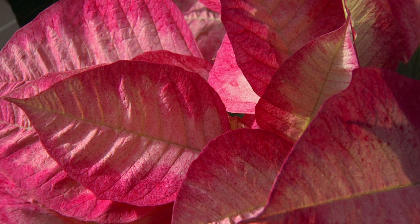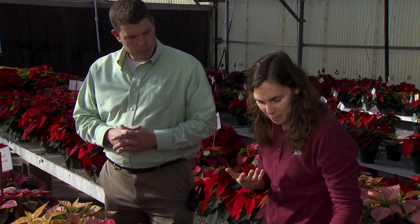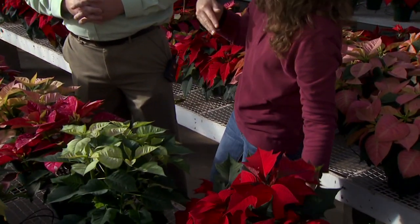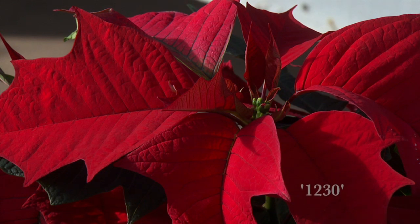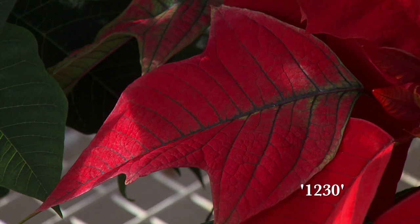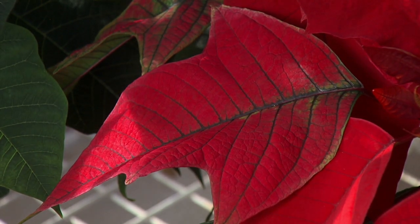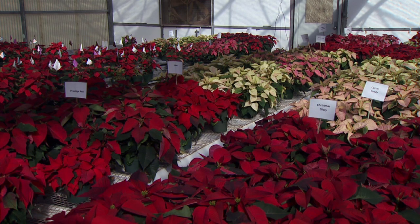Well, it's interesting to see so many different colors coming into the poinsettias. I'm a traditionalist, and I looked through and picked out my favorite. I really enjoy the oak leaf shape and also the red color. Unfortunately, this is also experimental, so it doesn't have a name. Maybe I'll have to send the breeders my suggestions. Yeah, so again, we showed some of the different colors, but definitely reds are very important for the market as well.